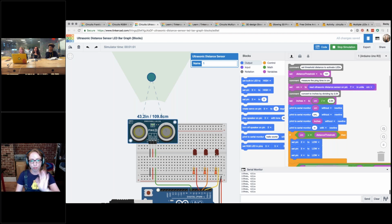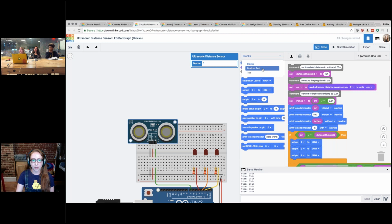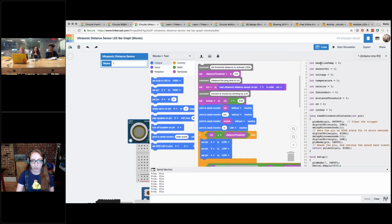And the closer you are, the bigger the alert. So as I move the object closer and closer, you can see that it's lighting up one or more of the LEDs to indicate, whoa, back off. As you can see, these brightly colored objects up here look a lot different than the code that I showed you on the last circuit. And yet you can look at them side by side, which is great.